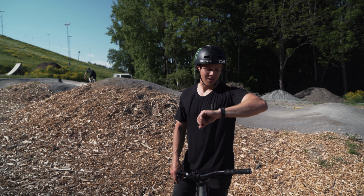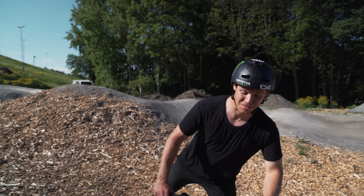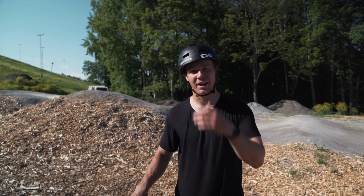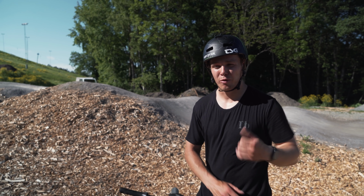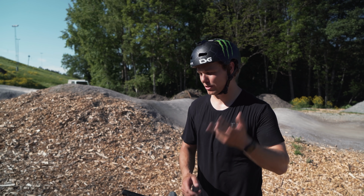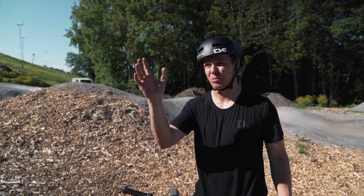Basically, I just wanted to show you guys the actual pump track and not too much riding since, as I said, this is my last day of riding here in Sweden. I'm gonna do some bike maintenance, and then I'm gonna pack everything with Felix and Theo and drive down to Innsbruck. We're going straight there because of Corona regulations. We need to drive all the way to Innsbruck.